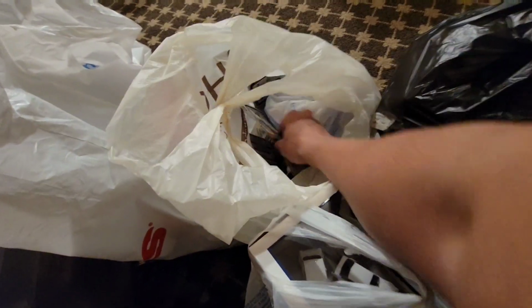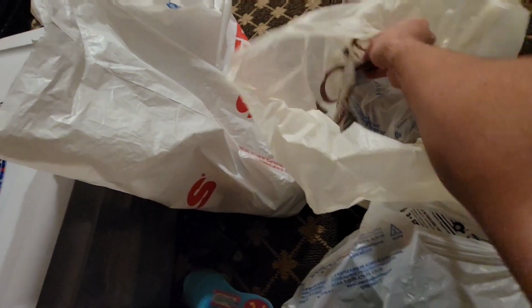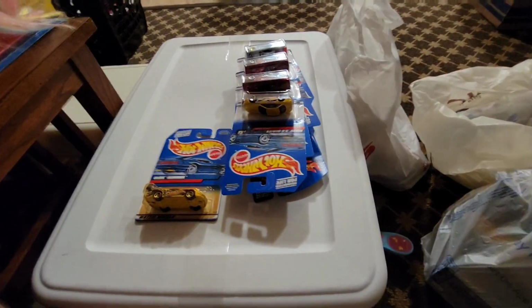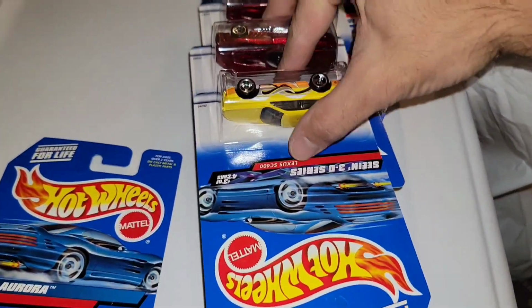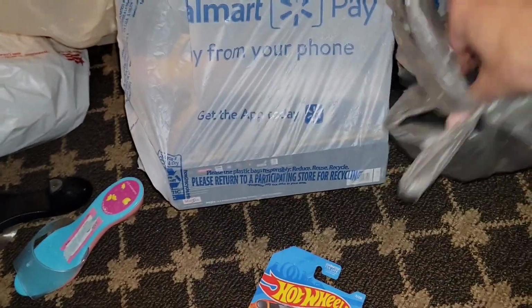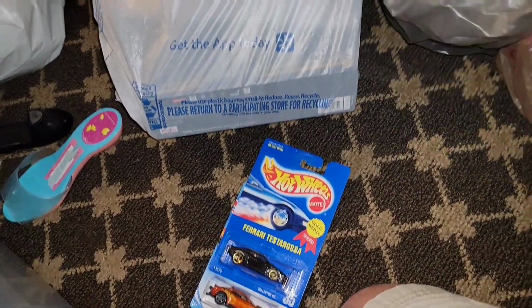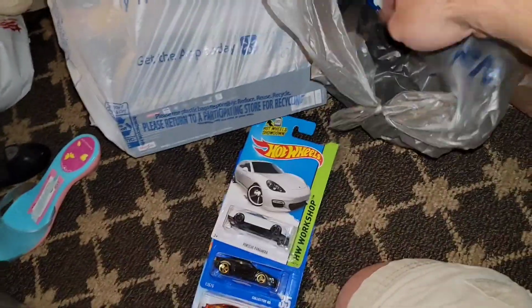So you guys saw that guy had a lot of old blue card stuff. You know, I'm real big into that. So I did buy a good amount and he had them for $2 each. So I'm gonna go ahead and turn the camera light on. That way you can see what I picked up from, let's see, I don't even remember what I got from the cubby hole. All right, got a couple Testarossa, Porsche Panamera.